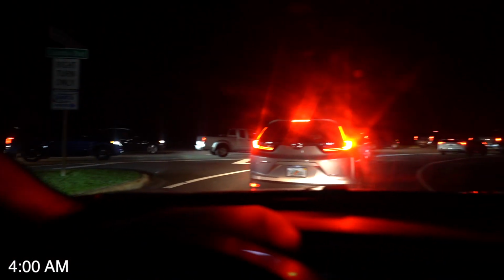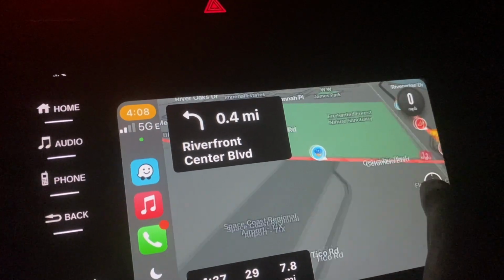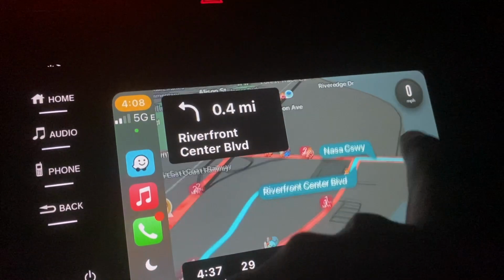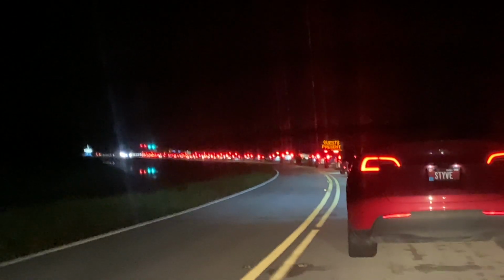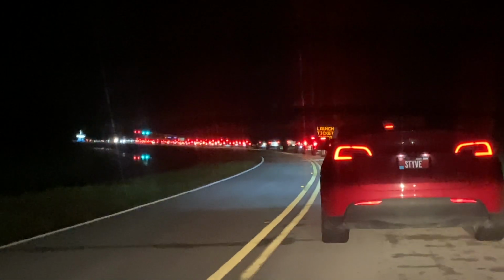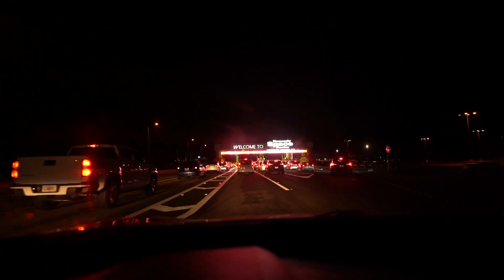Okay, we are officially entering NASA Causeway, and as you can see, traffic is really bad and I'm having terrible signal. And look at the area. There's cops everywhere, traffic everywhere you look. This right here is another line we have to wait in to get into the parking lot of the visitor complex. You guys, it is 5:16 in the morning.